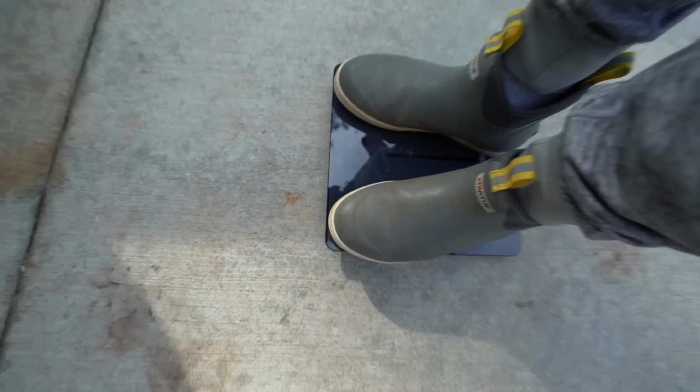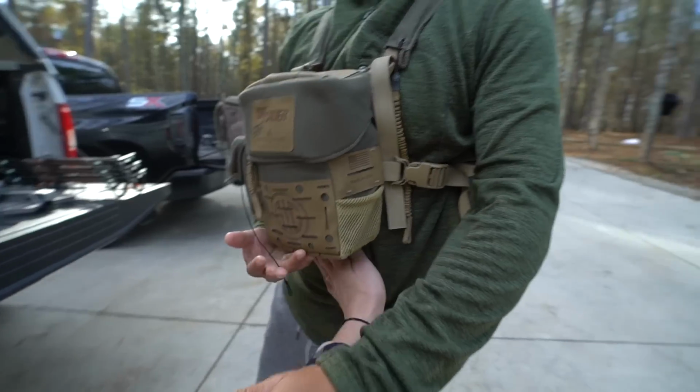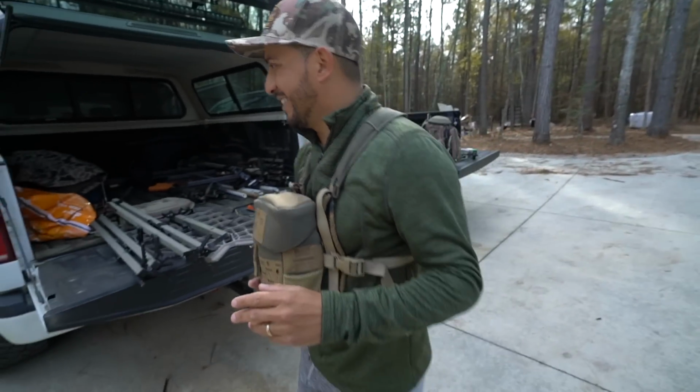Here we go. 5 even, bro. It says 175, you can't even see it. 175. Let me see. All right, 175. That's because I weigh like 130, but the bindings are pretty heavy. All right, let me see how much I weigh. It says 189 with the camera. The camera weighs like 20 pounds at least.